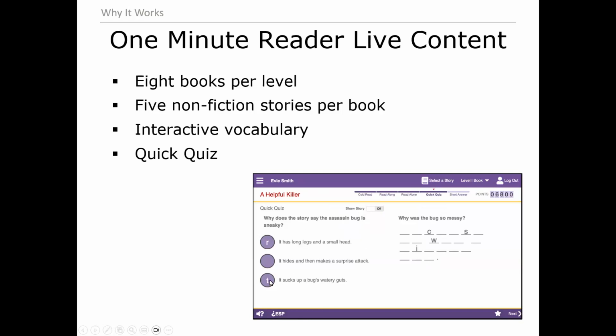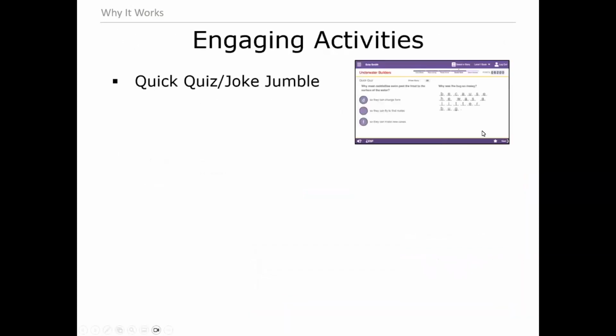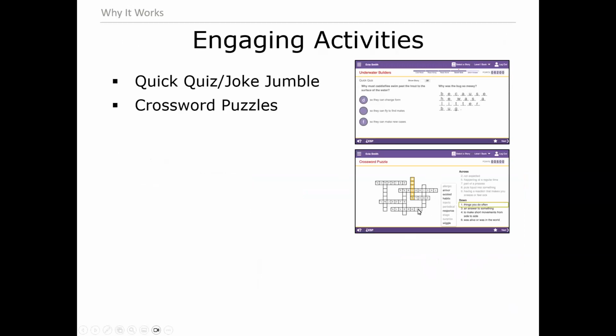These quiz questions answer a joke jumble, so by the end of the book, the student gets the answer to why was the bug so messy? And then I mentioned the short answer that the student evaluates. Once they get to the evaluation stage, there's a box that shows potential answers that would be correct, and the student can say yes or no, whether they think that they got that question correct. And the joke jumble, as we said, if you're wondering why was the bug so messy, because he was a litter bug. So those are the types of jokes you'll see in the joke jumbles. And then the crossword puzzles, we'll go into that a little bit later. I'll show you some of the details there. Another great way to build vocabulary.